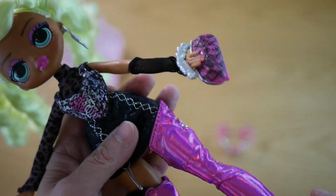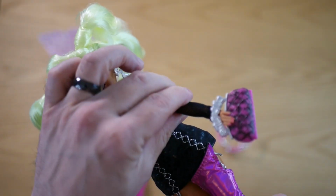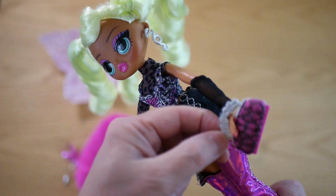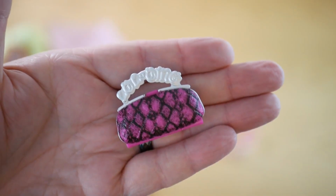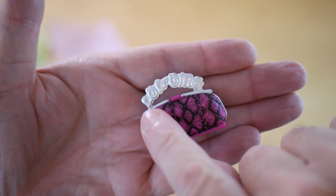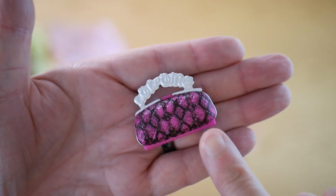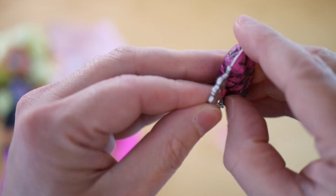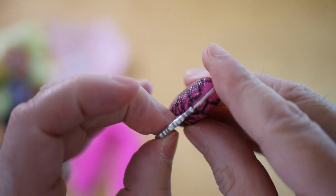I did forget to show you this arm here, I think because it was an asymmetric top. So we have got sort of a net armlet here, just a black net. And then on this side we've got a bag. So look, I've actually removed the bag only because I wanted to get the rubber band off it, because over time you don't really know what it's going to do. It says LOL OMG on the handle. The main body is the same as the pattern on the shoe, so it's that sort of hot pink and black alligator. The bag, it looks like it opens. It looks like there's a hinge at the bottom, but it's kind of a bit crazy if it does.